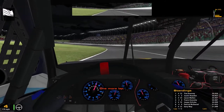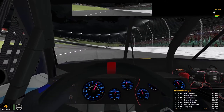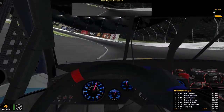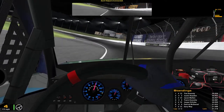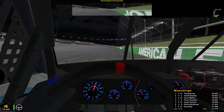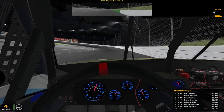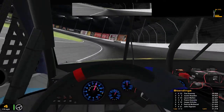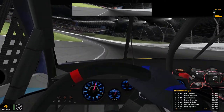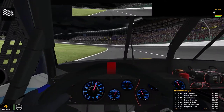One more lap. Alright, come on. Focus, focus, focus. Hit the bottom. Pretty much got there. Let the rest drop too much though. Stay right at the bottom, don't let it run up. I'm gonna take the shortest route possible.